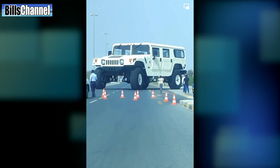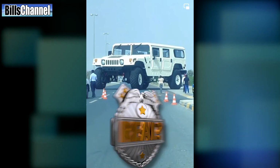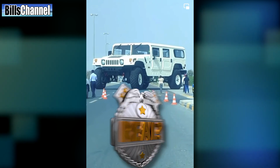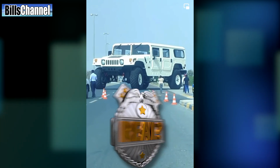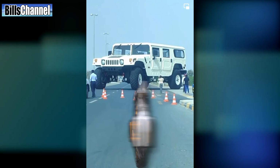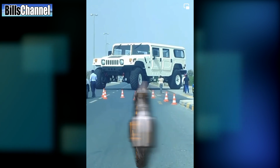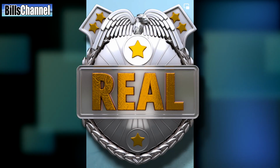My problem is, why would you need a Humvee that big unless it was built to go out on like the monster truck circuit? But then when you think about the monster truck circuit, those wheels aren't big enough to be on there. I don't know. Anyway, so let me take a look here, and here we go. And the official answer is, wow, guess what? It is real.